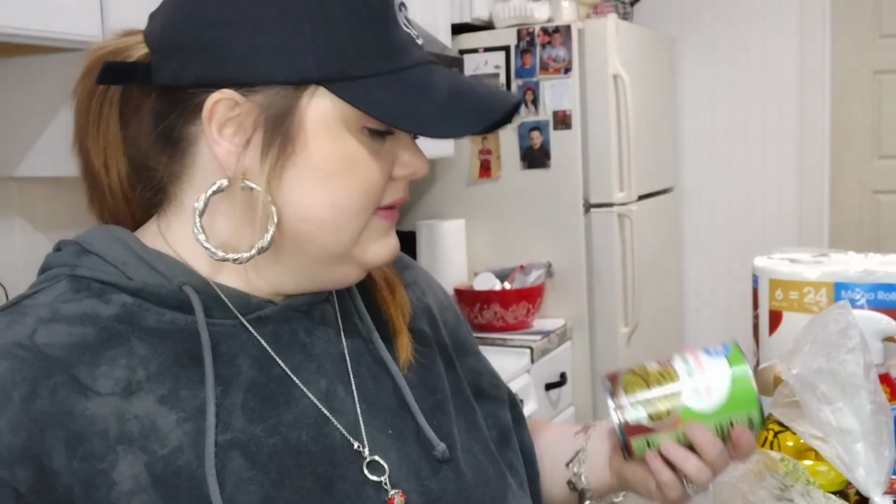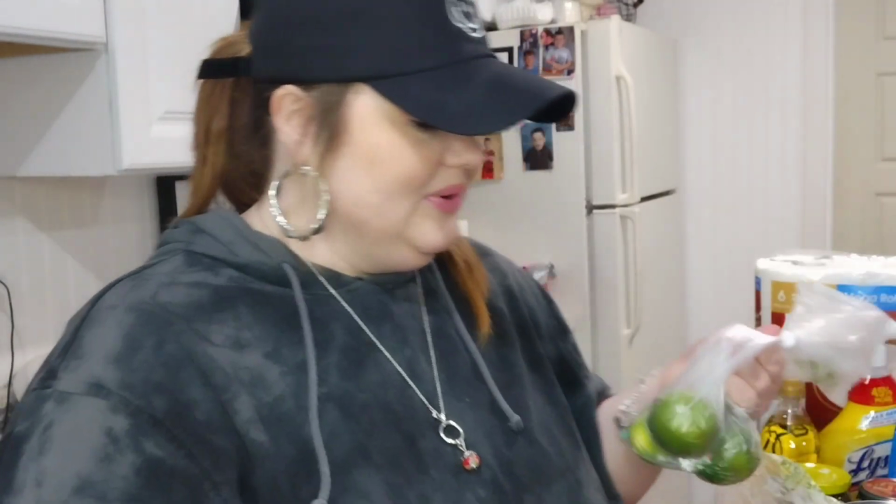This isn't necessarily bariatric, but I grabbed a couple of green beans. So these are French style green beans. And then I always do a can of cut green beans. So I got a couple to just add to my stash. If you don't know, I keep a pretty full pantry on purpose because I always feel like it's great to have an emergency pantry and a working pantry. So all that said, I got to keep things stocked. So I grabbed some of those.